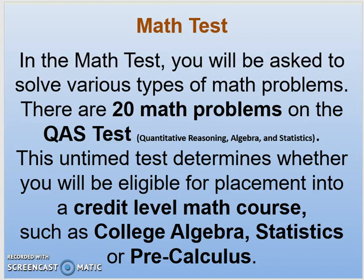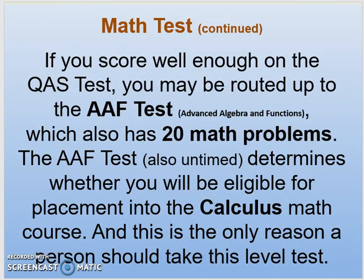There are 20 math problems on the QAS test. This untimed test determines whether you will be eligible for placement into a credit-level math course such as college algebra, statistics, or pre-calculus. If you score well enough on the QAS test, you may be routed up to the AAF test, which also has 20 math problems.